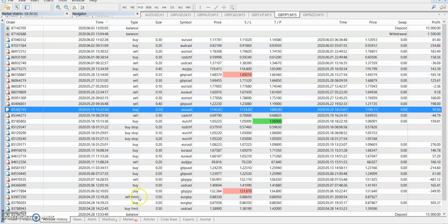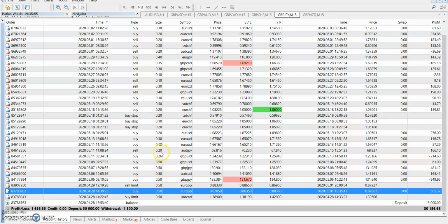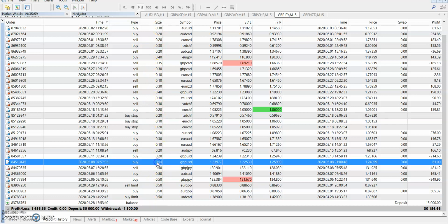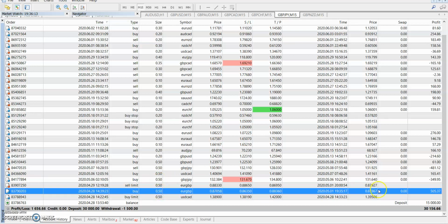Okay, so let's have a look at how it all started. So the first trade he took, as you can see the volume, he started off with big volume. He went trading with the maximum exposure of 0.5, which is the most you can open on a $15,000 account, at any one time. And his first trade was a big win. He made over $500 on that trade on the euro pound.